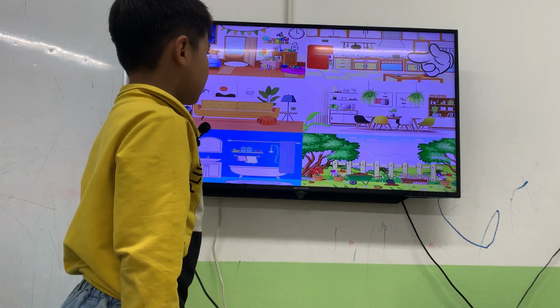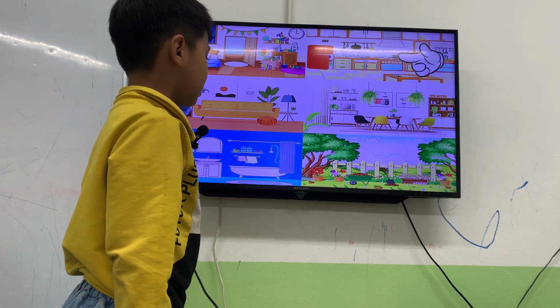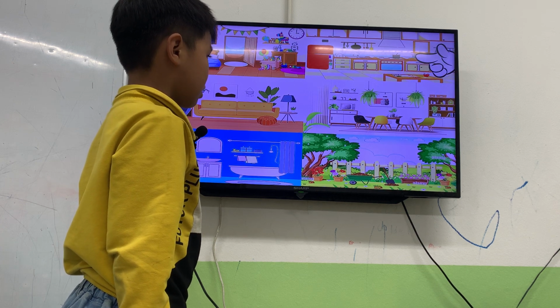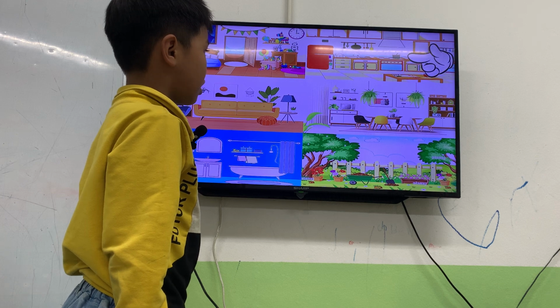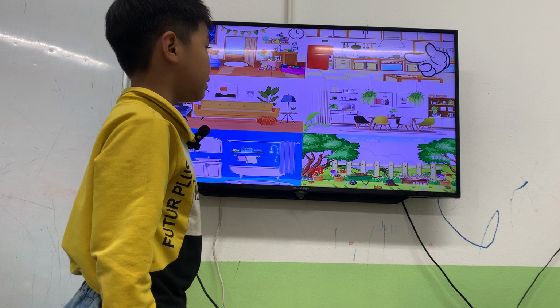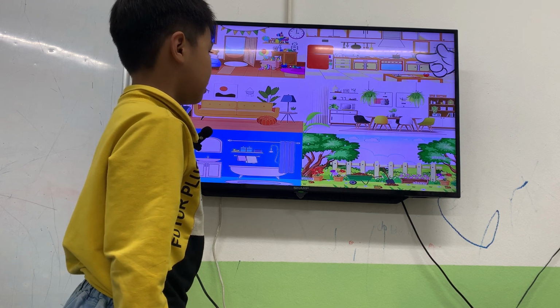Next one. What is this room? We cook here in the kitchen. We cook in the kitchen. So what is this room? This is a kitchen.